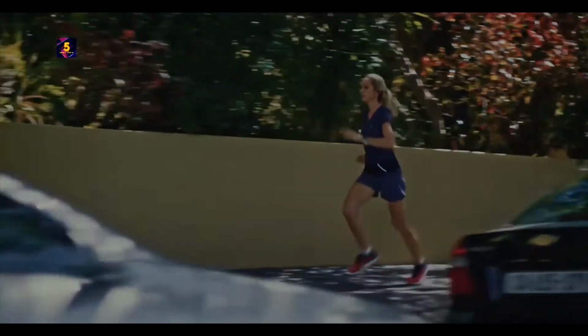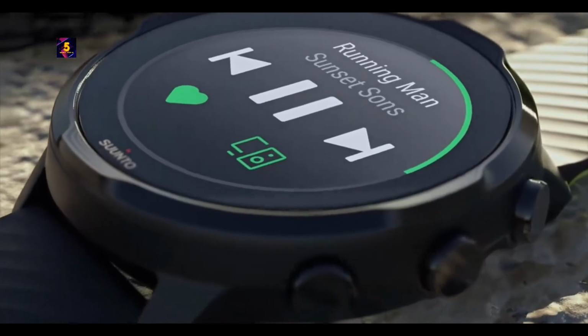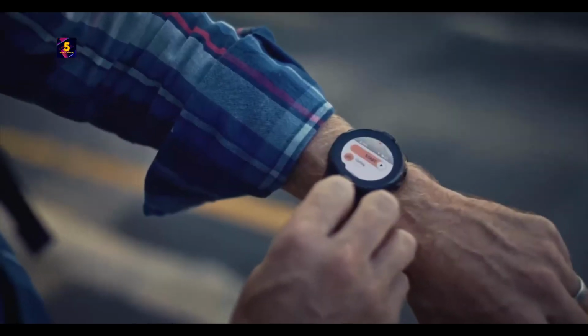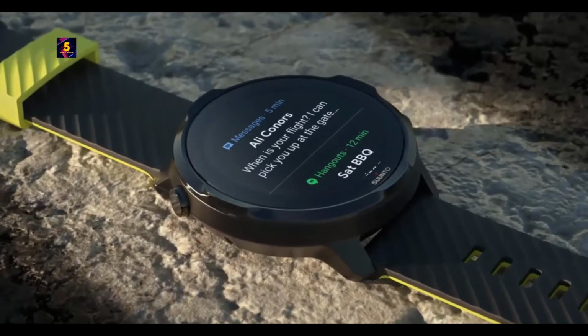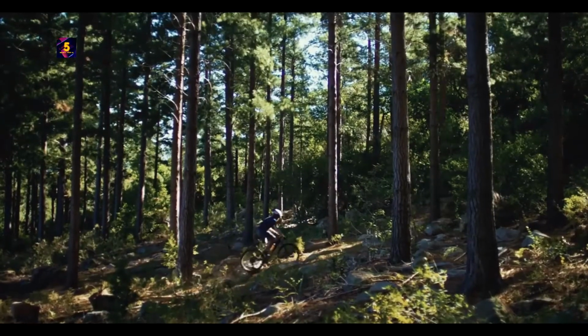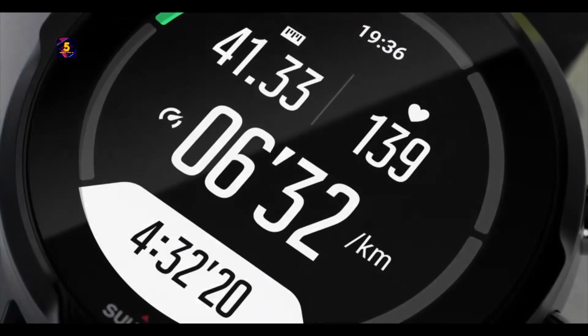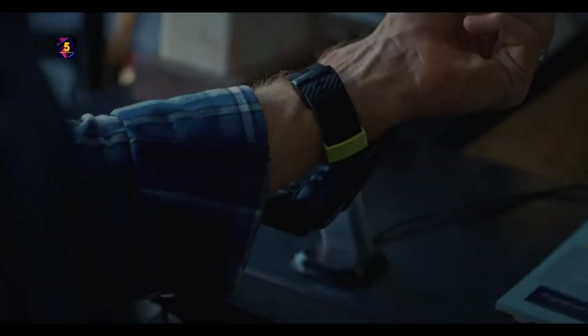Listen to the tracks that take you further. Connect your headset to your phone and control music from your wrist. SUUNTO 7's battery takes you through a full day of active smartwatch use and still has enough juice left for your daily workout. Alternatively, it can last up to 48 hours in smartwatch use or up to 12 hours in GPS tracking mode.